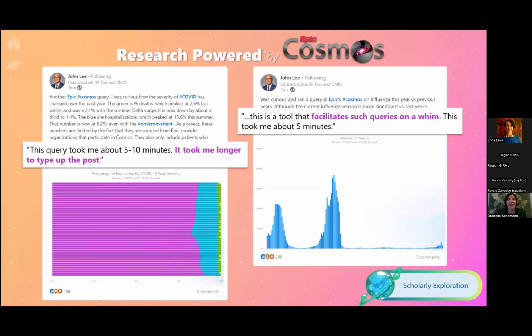And so he was able to look at the differences in severity as far as hospitalizations go, ED visits go, very early on in the pandemic, as well as understanding how influenza infections had changed over time, given the rise of COVID infections. So these were a couple of examples of queries using a tool called Slicer Dicer, which allows groups to enter and explore more information about a number of different conditions using the Cosmos dataset.